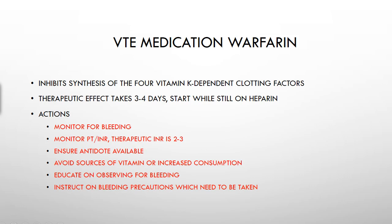But when they first get on warfarin, it's once a week, twice a week until they get situated. There is an antidote, and that is called vitamin K. So you want to teach them to avoid any sources of vitamin K or to not increase their consumption.